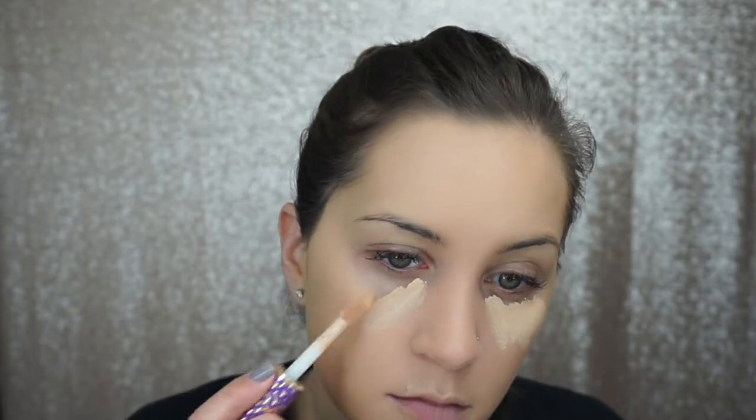Next, I am using my most favorite concealer ever. It is Shape Tape by Tarte. How excited are y'all about the Shape Tape foundation? I cannot wait to try it.